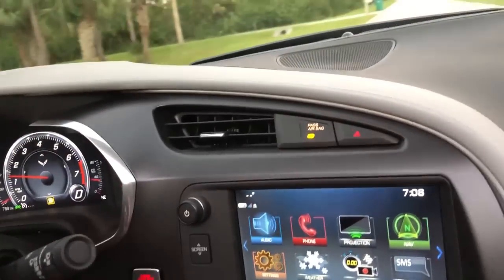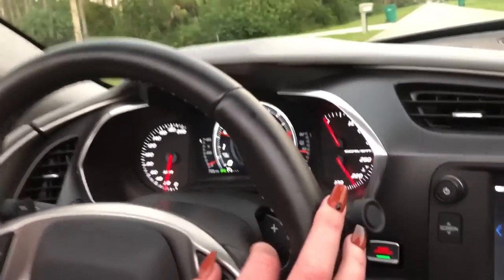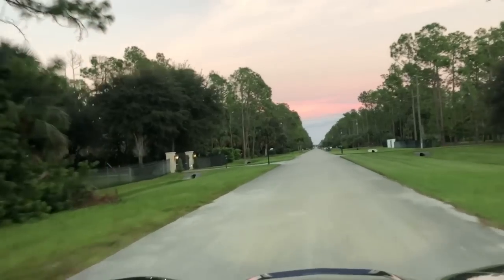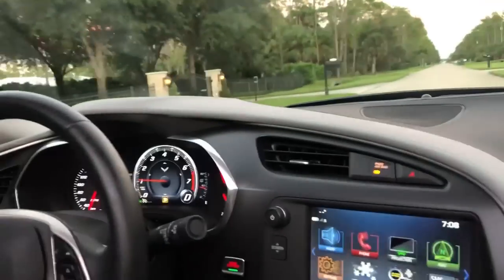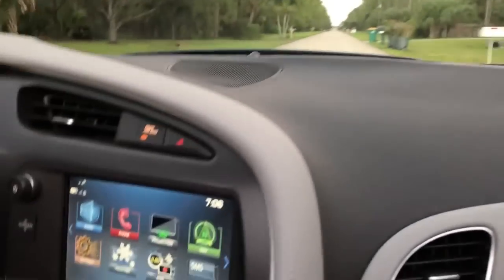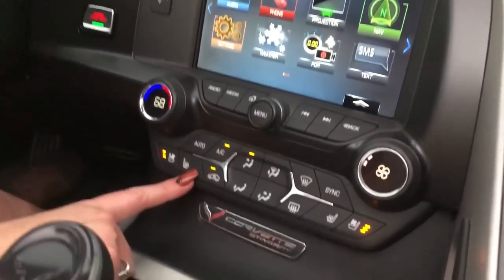ride. You can go around the corner as fast as you want. Yeah, and here's your nice suede headliner. In fact, when the top is on, it's got this really cool, nice suede. You have to see it, it's nice stitching. It'll be on our website, autohousenaples.com. You guys know where to find it. I did mention the heated and ventilated seats.